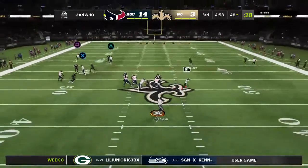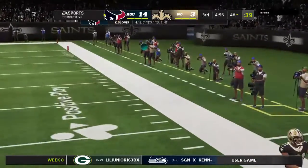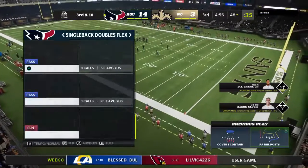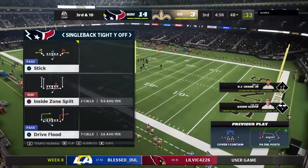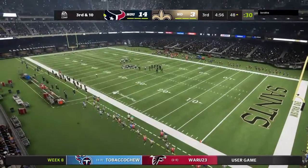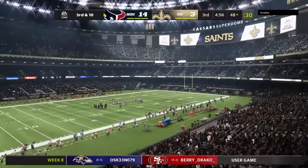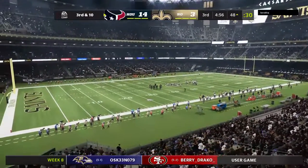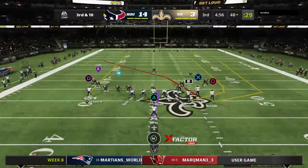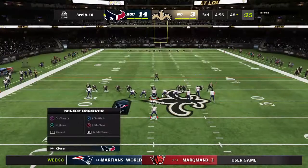Off the play fake, he'll look to throw. And this one too low. So this is what happens when you throw interceptions. That confident veneer that you have gets chipped away a little bit. Maybe a little bit gun-shy throwing it around. Yeah, underthrowing him there, and you're right. Those interceptions may be in the back of his mind. So back-to-back incompletions, and that has him staring at a 3rd and 10.